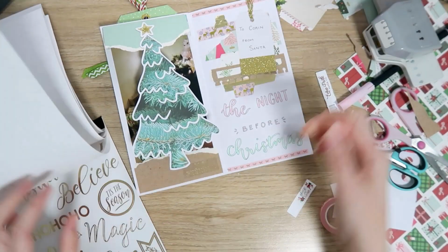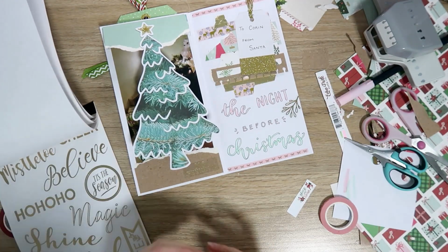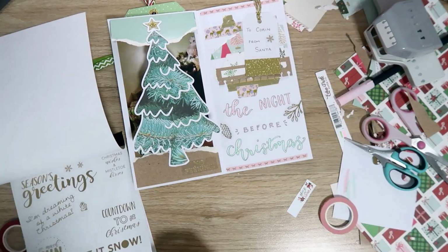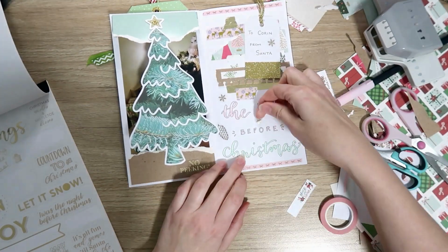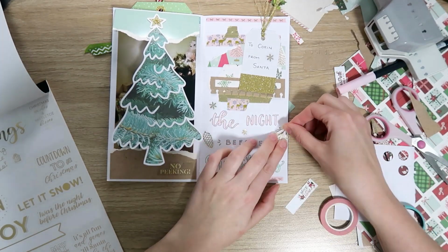A couple more clear stickers. I just want to add, I don't know, more. So I put in a pine cone and a branch, and I'll come in with a few of these teeny little snowflakes as well. Just sprinkle those around where there's gaps. I'm just going to move this one over a little bit. I'll just trim off that excess.